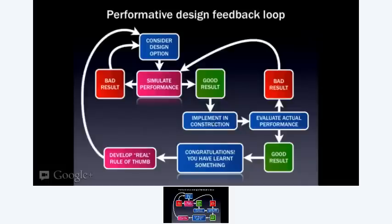Developing that real rule of thumb allows us to then go back to when we start the next project or the next part of the process, and we can get the design option that has taken into account some of this feedback loop already, so that we don't necessarily have to go through all of the motions and reinvent the wheel the next time we want to do something a bit innovative or a bit different in our design. So that is the performance-based design feedback loop.